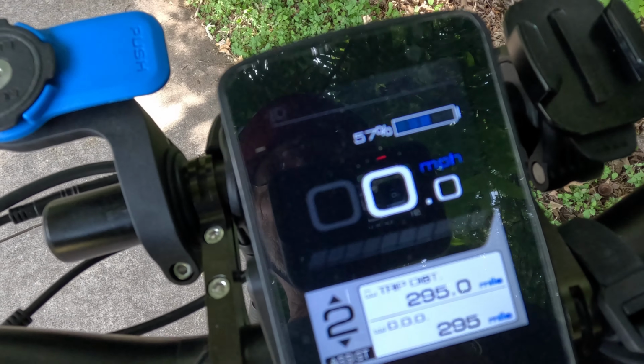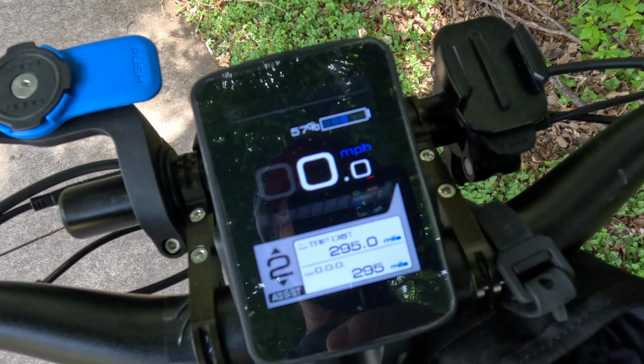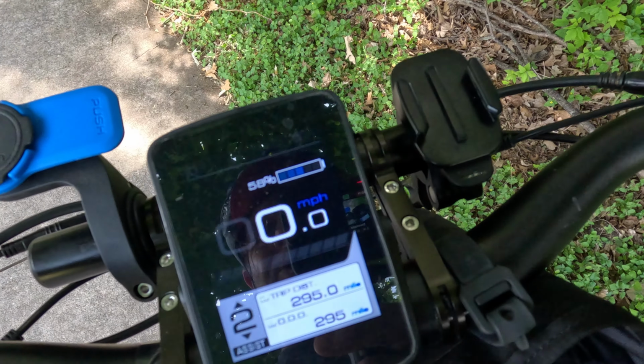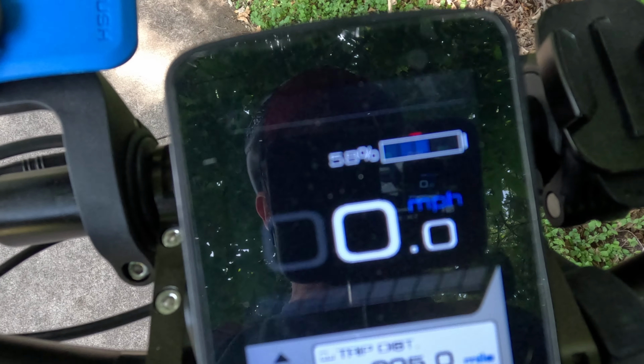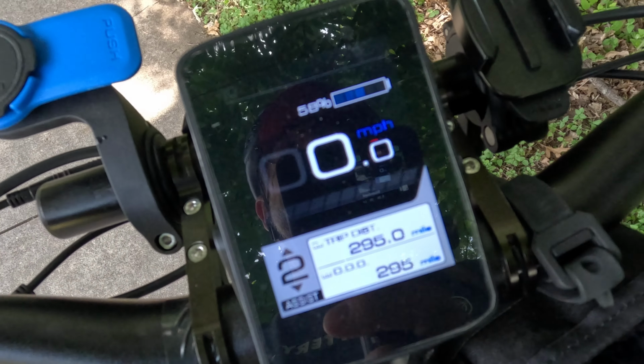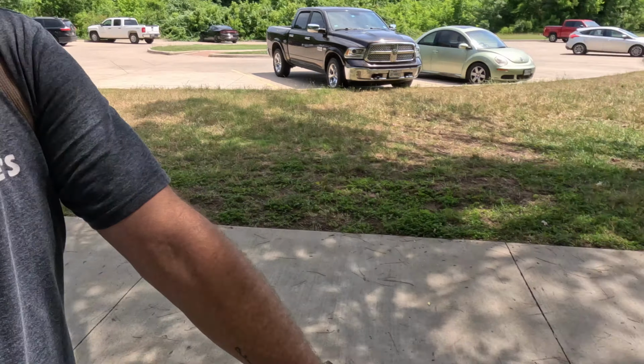Okay, back on the trail. Battery reads, I don't know why it's crooked like that. My handlebar is straight. The battery reads 58%, and about 5 miles to go. Okay, coming out of the park, 18.5 miles. Battery setting at 51%, and about 2.5 miles to go.